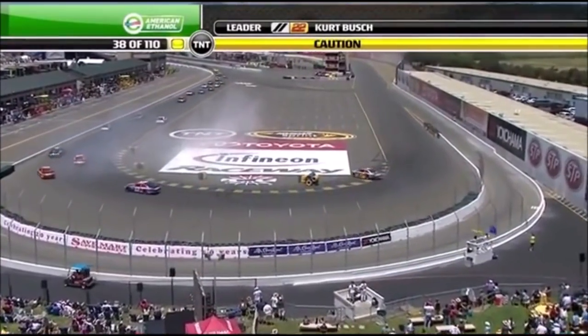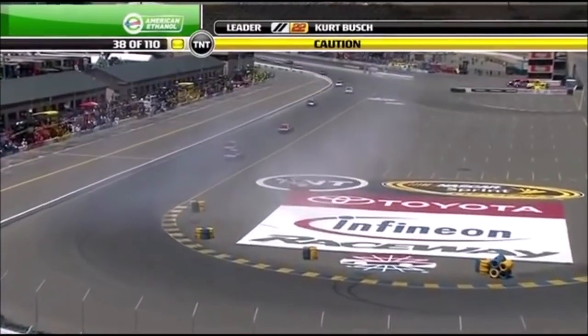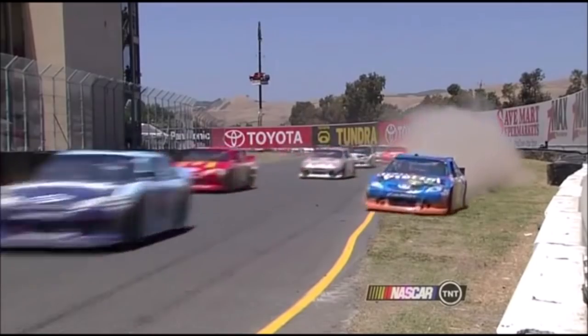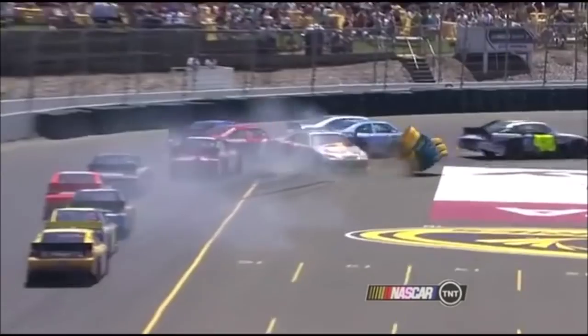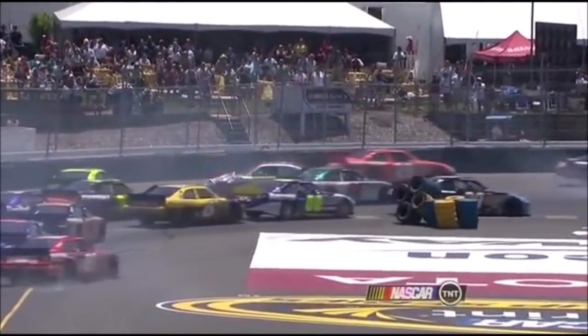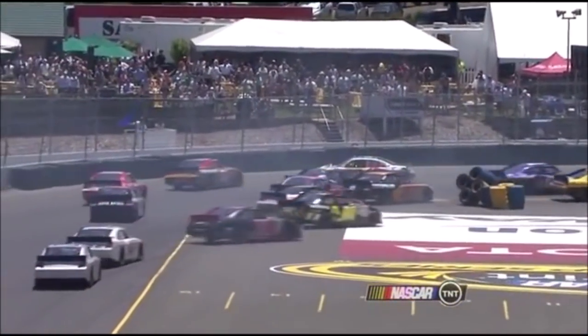We got the local caution, and now we get the full course caution. Yellow out for the 2nd time today. And look at it from this angle. As he's off, think about you being in one of these cars back here behind. You see, but you're coming through there. But see, I think Vickers just went in way too hot. He was way hot in there. He had no chance of slowing that car down for that corner. Not with that many cars in front of him.